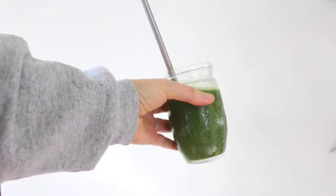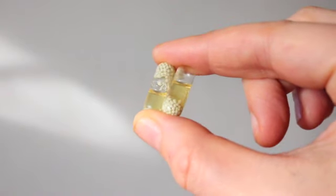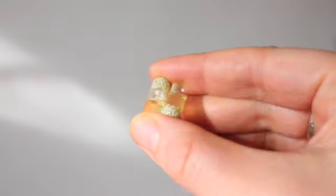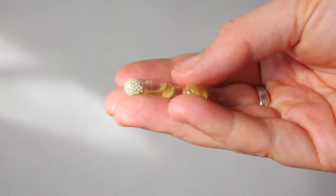So then a little bit later, I had this green smoothie my husband made. It was delicious. It's got kale and this vegan strawberry yogurt, lots of fruit, lots of veggies. And then I took my vitamins. They're all vegan. They have D3, B12, and an algae-based vegan omega-3 DHA. Everything you need in these 2 little capsules.